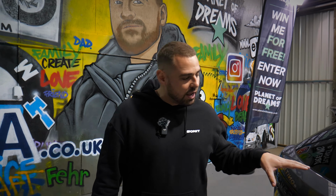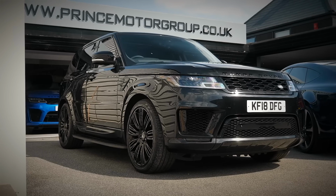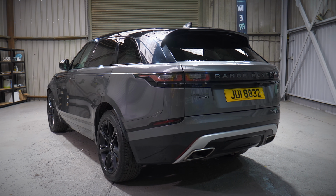So this car here, safe bet, grey, black roof, black leather. My missus daily drives a 3-litre diesel Range Rover Sport in black, 2018 plate car. This is a 2017, I think. So this is one of the earlier Velars, and I'm curious to see how it compares to that.